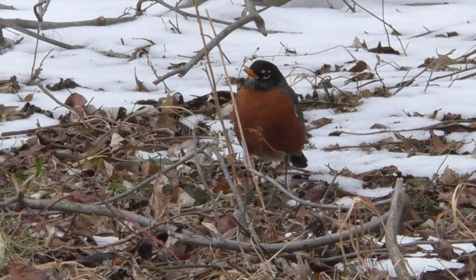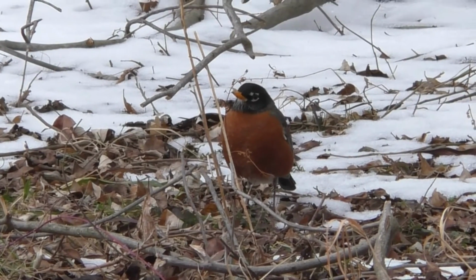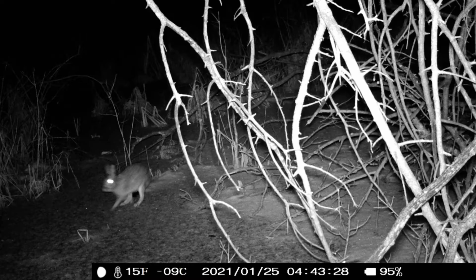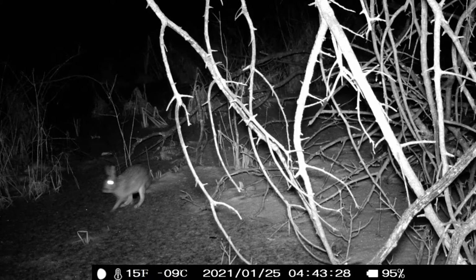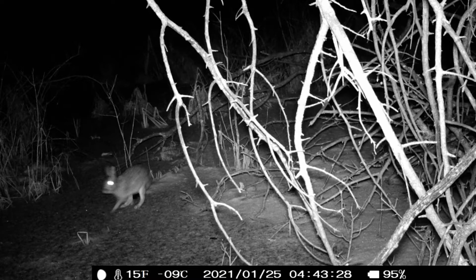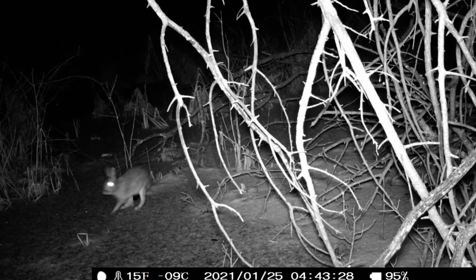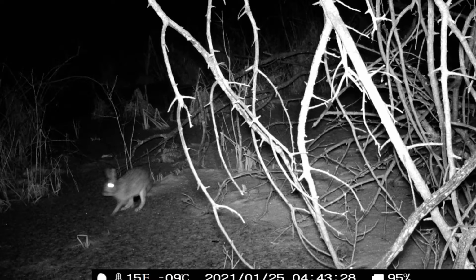Now we're going to move on to my favorite segment, which is the trail cam footage. If you don't have a trail camera, I highly recommend getting one because there is nothing better than going and collecting your trail camera and seeing what animals you've captured on it. We've had a lot of snow lately, so I didn't see too much on my camera because all the animals are taking shelter right now, but I did get some footage of this blurry bunny.